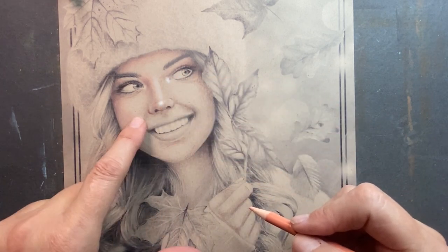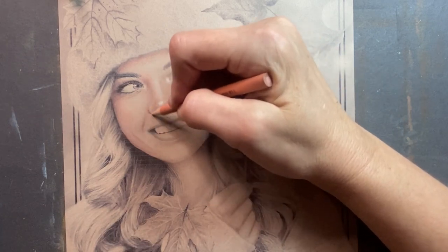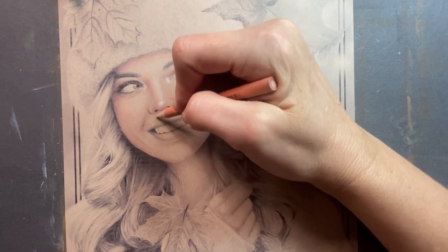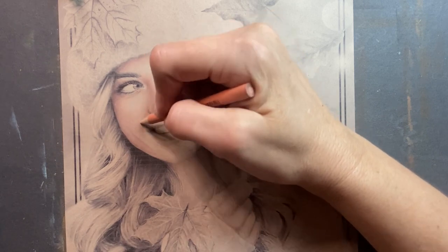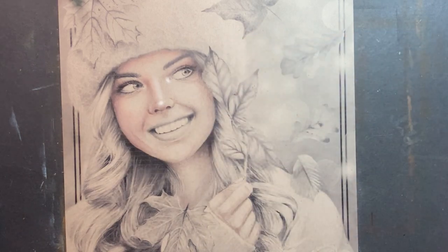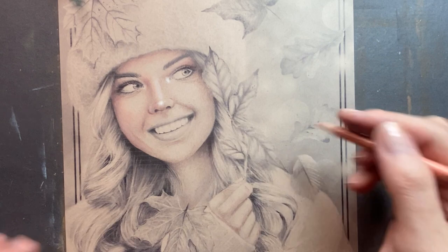Leave this part for the light peach. I really want to try and use the different lights and darks to really contour her face, since she's got such a strong shape to her face.